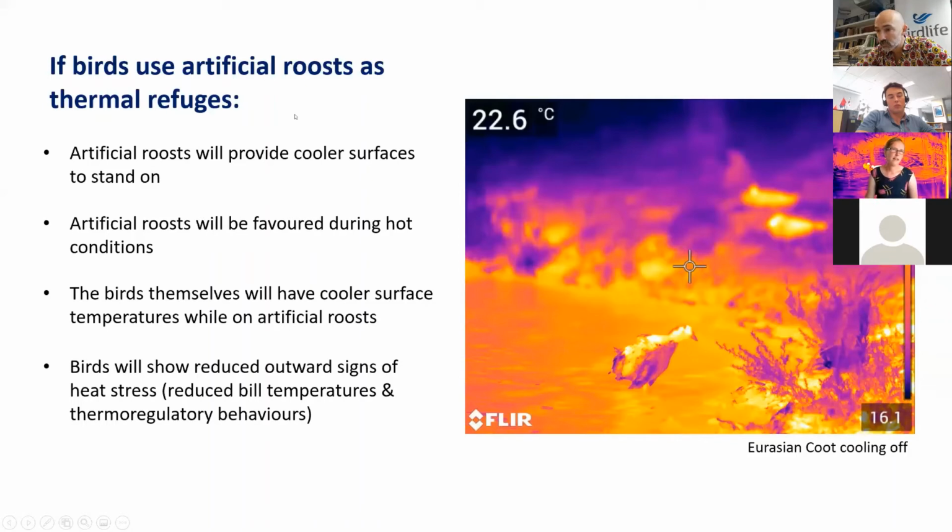So we predict that if birds are using the artificial roosts as thermal refuges, well, firstly, we predict that the artificial roost will provide cooler surfaces to stand on and more stable environments compared to the natural roosts. And we also expect that the birds will actively favour use of the artificial roosts in hot conditions. We expect that the birds themselves will have cooler surface temperatures while they're on the artificial roost compared to the natural roosts, and that they'll show reduced outward signs of heat stress.